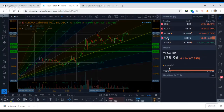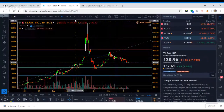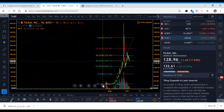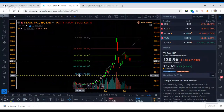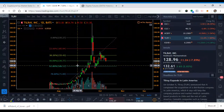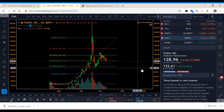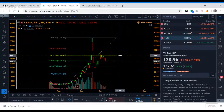Moving right along to Tilray. Let me see this. Looking at the hour chart. Let's look at the day chart. I just want to see daily action. So still finding support right now at a 50% retracement level. Your support is exactly 130.77. As we can see, we closed at 128.96 and we opened up pre-market at 132.61. So opening right above our support level.